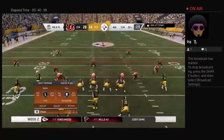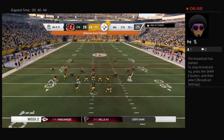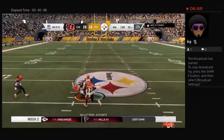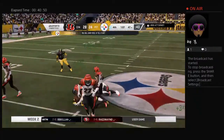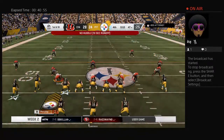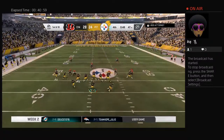Down 4 late. Got to go for it here on 4th down. On 4th down, Lawrence gets it to Brown, complete. And they work this well upfield across the 45. They keep the game alive, at least for the moment, as it's a first down.